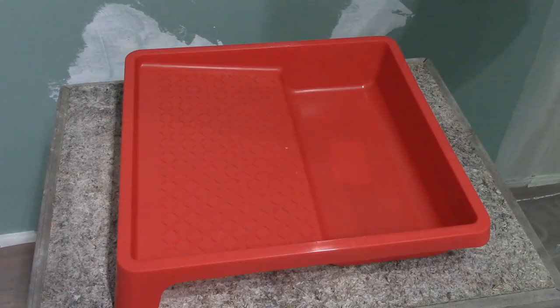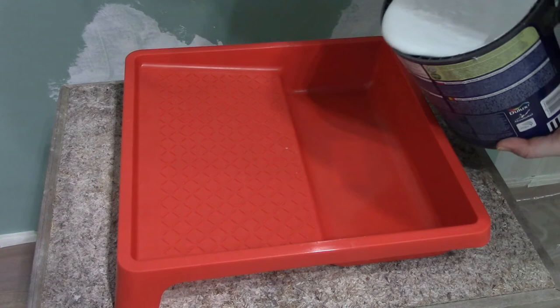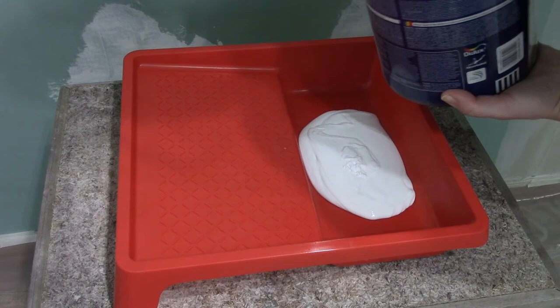I admit, the results were far from perfect, but I just lost my patience. Anyway, finally, I got to start the painting work itself.